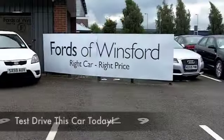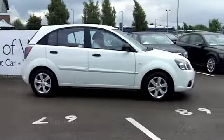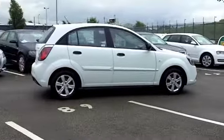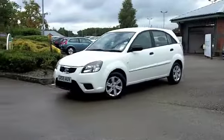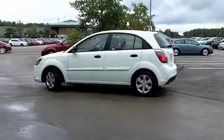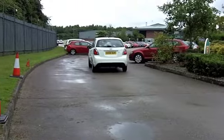Well, the Rio has been quite a success story for Kia since it was launched, I think, in about 2010. A real great alternative to the Ford Fiesta. It's got unique, distinctive upmarket styling all on its own. Great to drive as well, and it has to be said, looks the part in brilliant white.